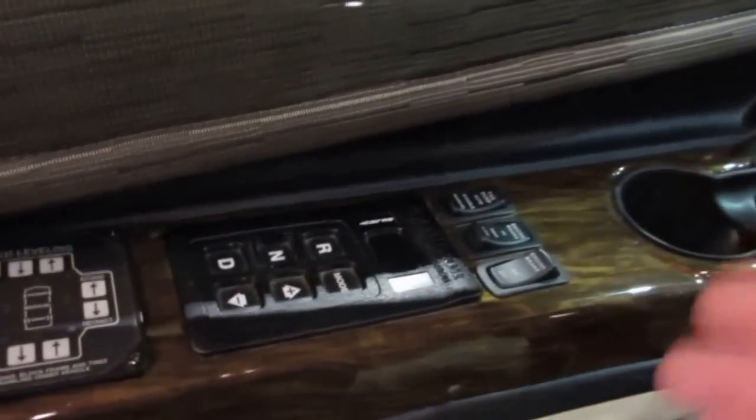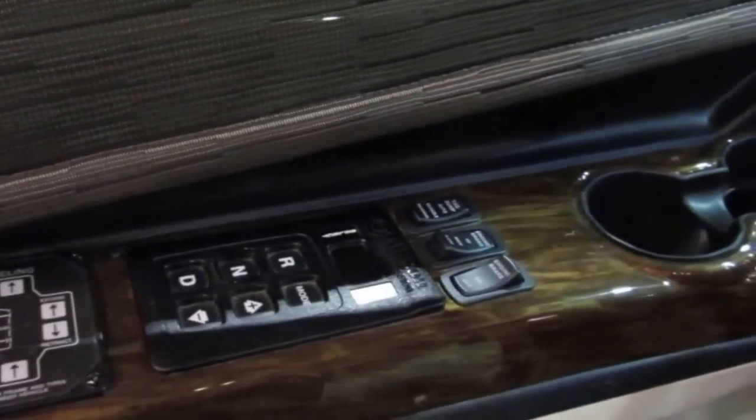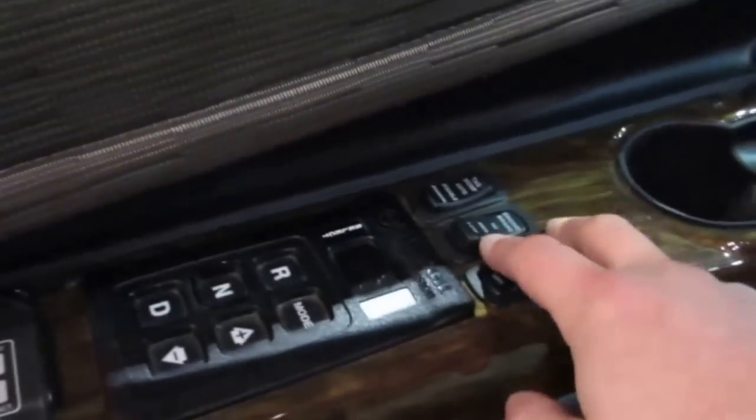You don't have to do that because of the generator. You can actually spend the night and just run off your generator and run the air conditioning system. You've got a 3-stage engine brake.